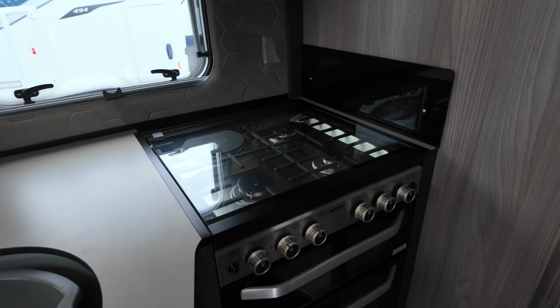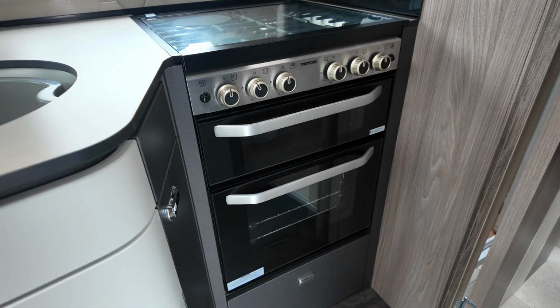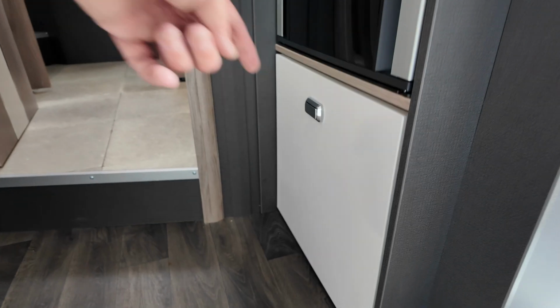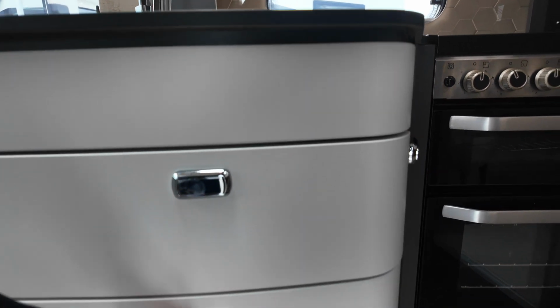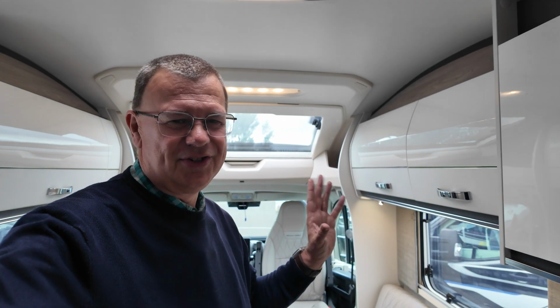A 4-burner hob, 1 electric, 3 gas. Grill and your cooker. And you've got your worktop area. Nice side storage there. There's also some additional storage here and there, as well as your kitchen drawers. Nice soft close on those as well. I do love the Kontikis.